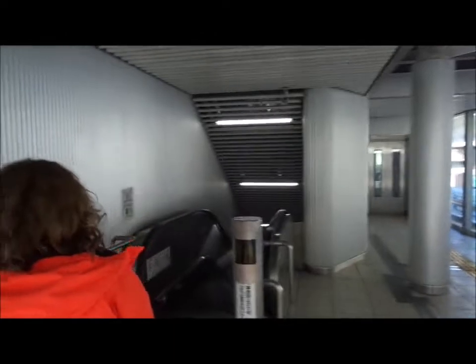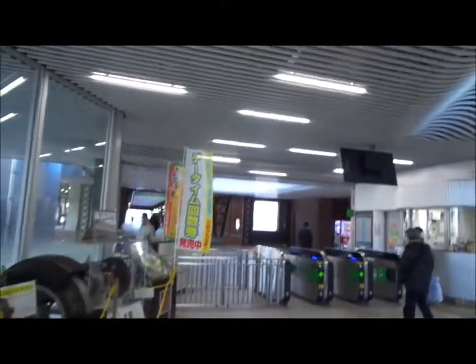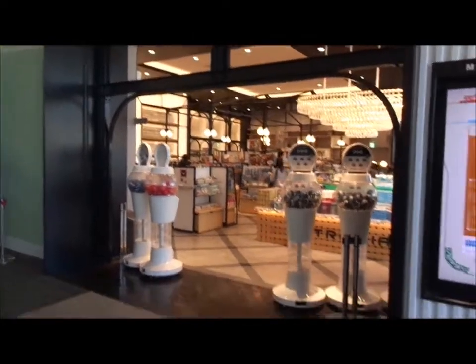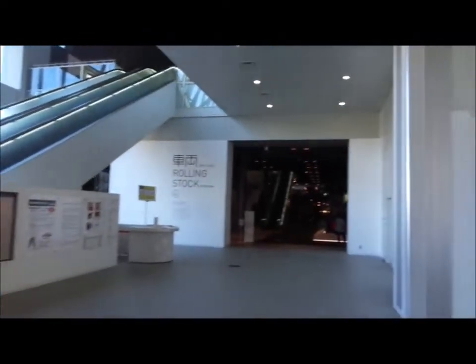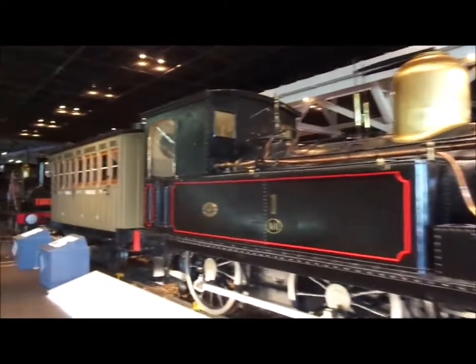Okay, let's go. So Japan's got some pretty amazing vending machines for everything, from drinks to toys, but look, train vending machines. And there's the museum. Okay, we've just come inside the museum, and I'm guessing from this entrance hallway that it's going to be pretty massive. Oh, there's a gift shop as well. Right, where do we start? Rolling stock, right. Start with the steamies, of course.